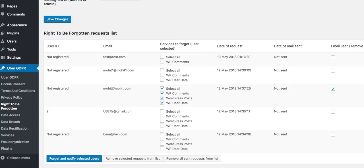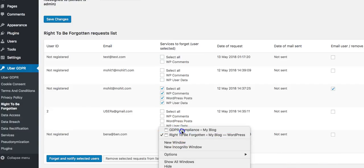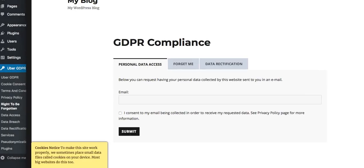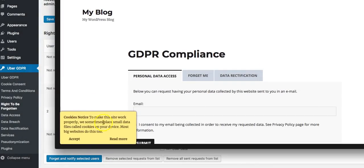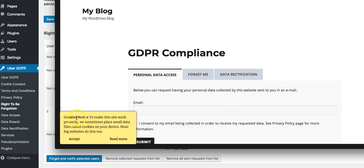Now, one more thing that you need on your site is called a cookie consent button, like this. I think you've seen it on many sites. It's a little pop-up that says, hey, to make this site work properly, we use Google Analytics, and so on, and lets people accept. They can accept it, or they can read more about your terms and conditions here.